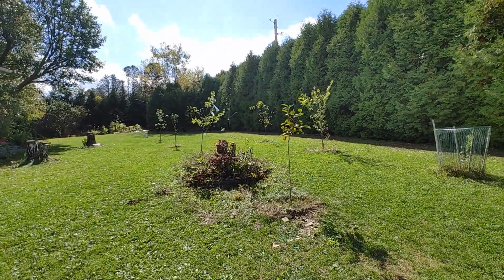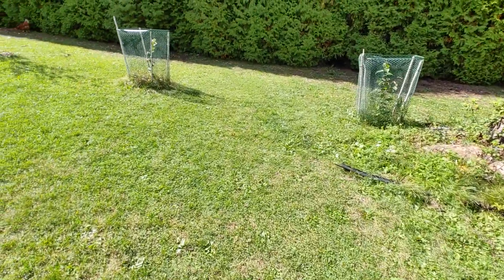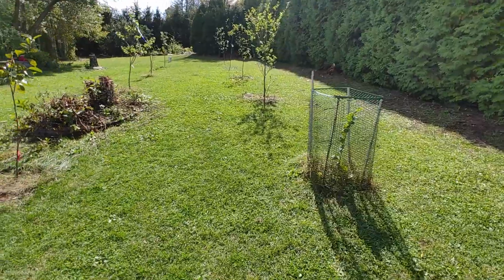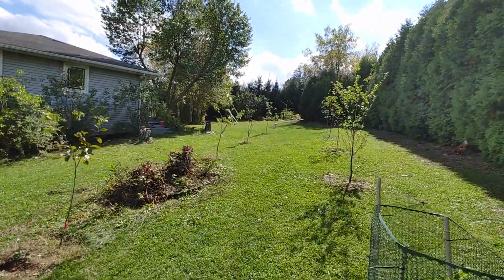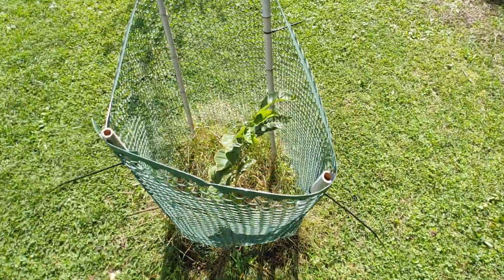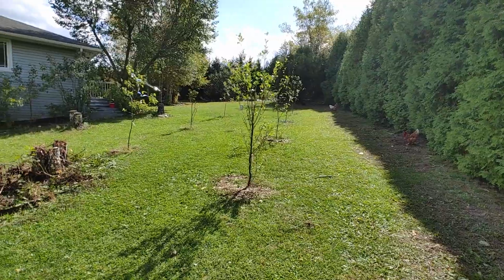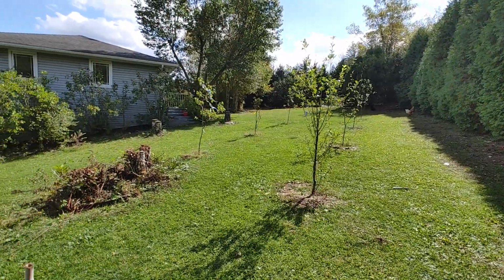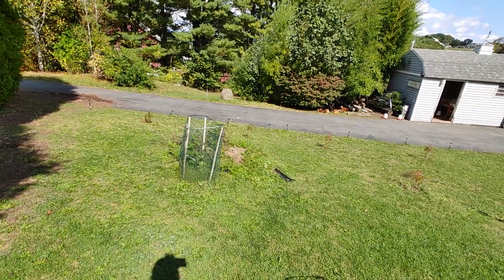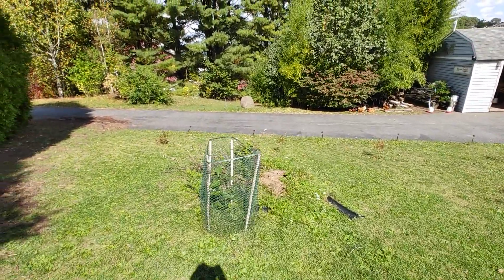So yeah, those are all our fruit trees, and we're really excited to see what they look like next year once they're all grown and ready to harvest stuff. We'll probably do a video for those apples there, the two apples, just picking them and cutting them. And yeah, that was an overview of our fruit trees. We're really excited to see how they turn out, and hope you guys enjoyed this video.